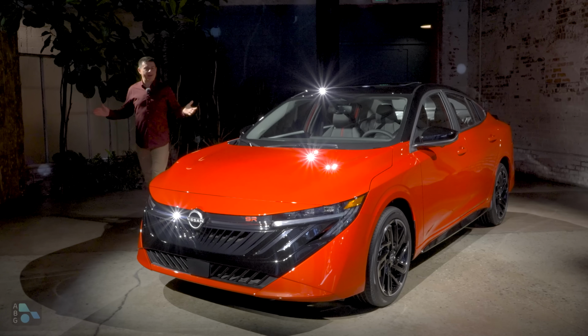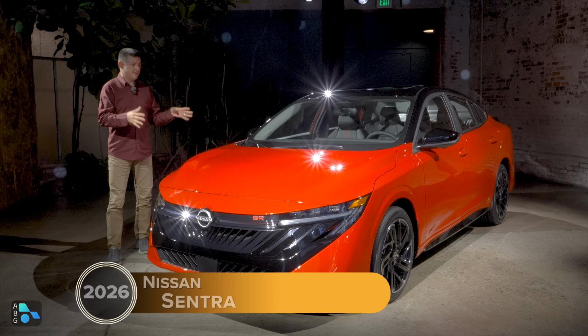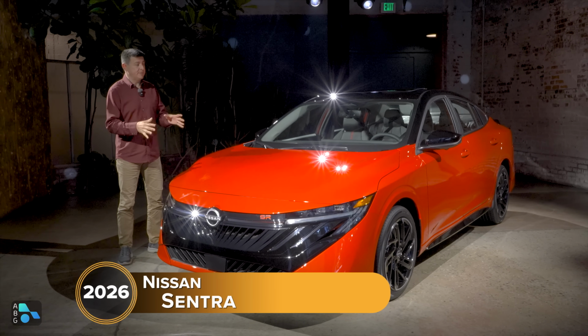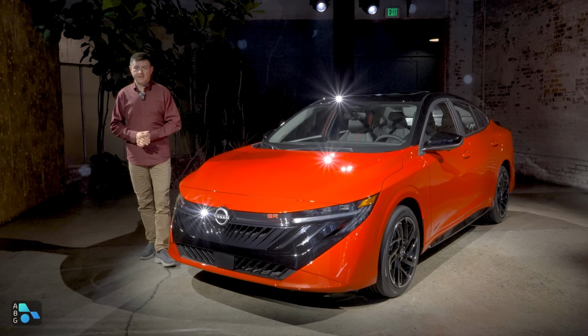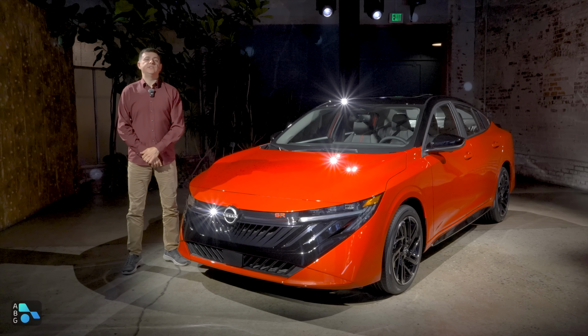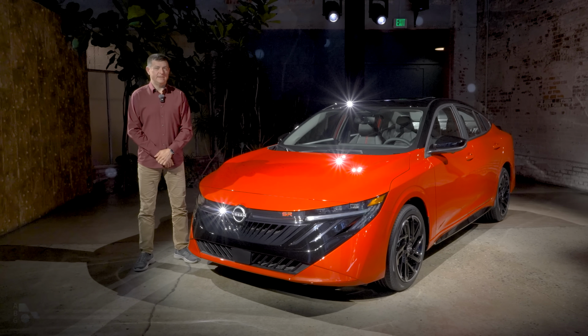It's no secret that compact sedans don't sell as well as they used to, but nobody told Nissan that, because the Sentra went under the knife to get a complete redesign for 2026, featuring sharper styling, more technology on the inside, and certainly more active safety tech as well. Today I'm down in Los Angeles taking a look at this very orange 2026 Sentra, but we'll also take a look at a new trim level. More on that in a bit.